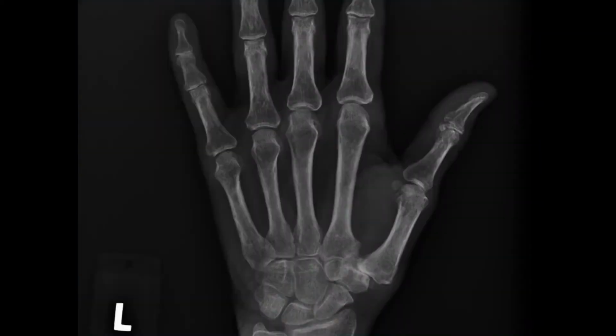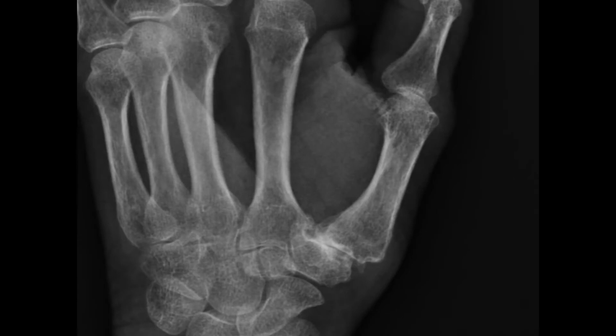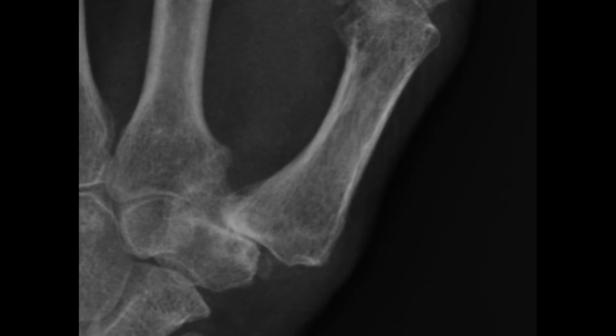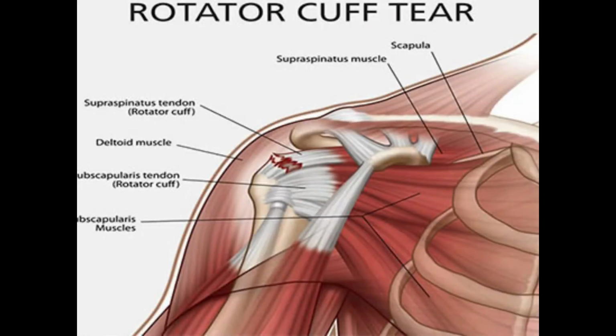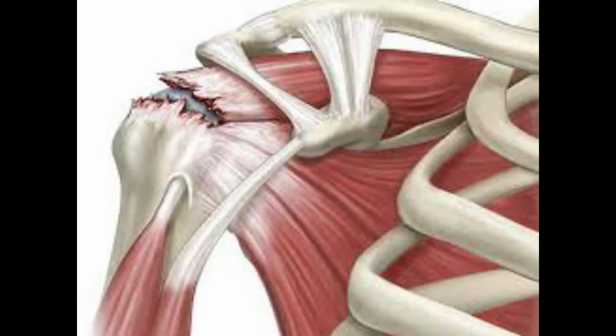Another common area of arthritis is in the joints of the hand, especially at the base of the thumb, as seen in this X-ray image. In the shoulder joints, regenerative medicine has shown significant benefits, both for arthritis as well as tendinopathy, such as rotator cuff issues. Compare the damaged joint on your left with the normal joint on the right. In these diagrams of the shoulder, a typical rotator cuff tear involving the supraspinatus tendon is illustrated.